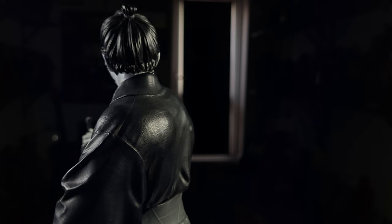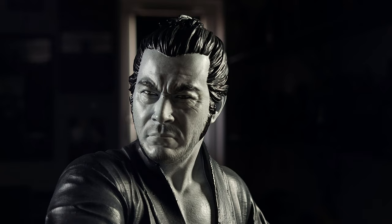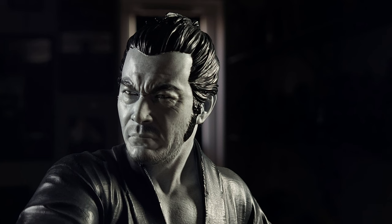Now we'll just concentrate on the face, and very intense expression. It's nice seeing the kind of shadows fall in different areas as I turn him around here. Great effect with the facial hair, the way it's been painted. Super intense look in his eyes. That's a great angle there. And they've really captured him.